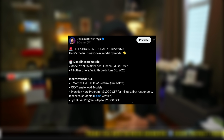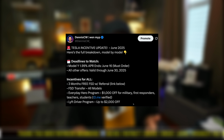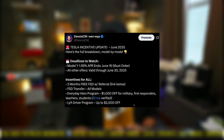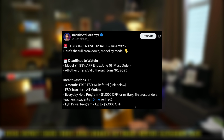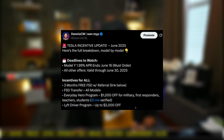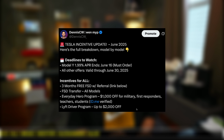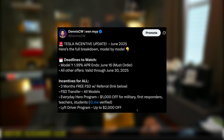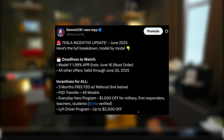It's the end of the quarter for Tesla, so incentive deals, a lot could happen over the next couple of weeks as we round out the end of June. But let's talk about some of the strategies that you might be thinking about, like when 0% ends, or maybe even 1.99% ends, or what's happened in the past and what could happen. And are some of these strategies even worth it?